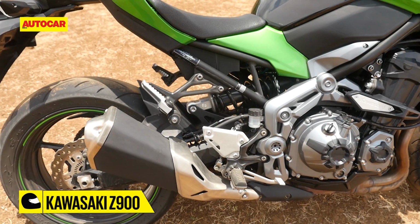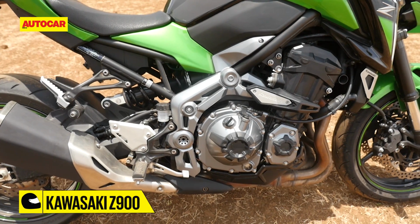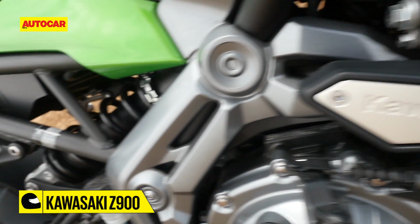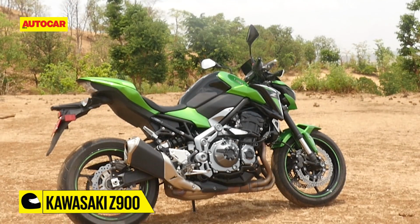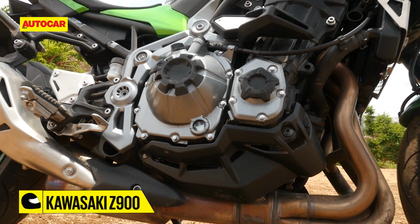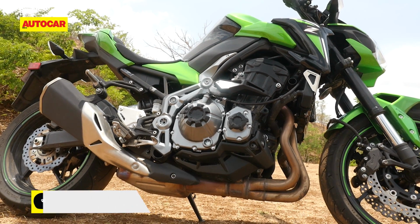The Z900 gets a frame that's all new as well. Kawasaki has dropped the older cast alloy backbone chassis from the Z800 in favor of a tubular steel trellis unit that weighs only 13.5 kilos, which is about 1.5 kilo lighter than the similarly new trellis on the smaller Z650. With 5 rigid mounts to the motor, it makes the engine a stressed member of the overall chassis now.